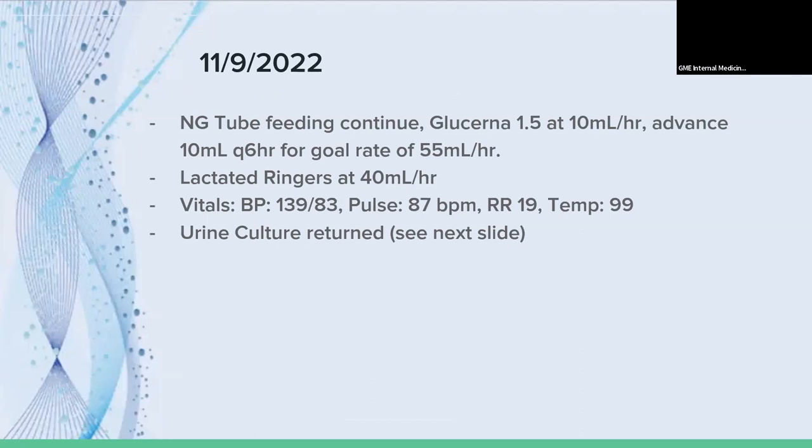And then on the second day as well, essentially the same things happened. Lactated Ringer's was also started, but at a lower rate because she still wasn't eating and we hadn't achieved her goal rate yet for feeds.